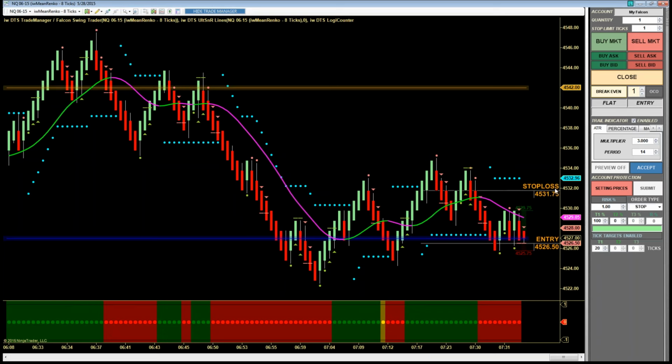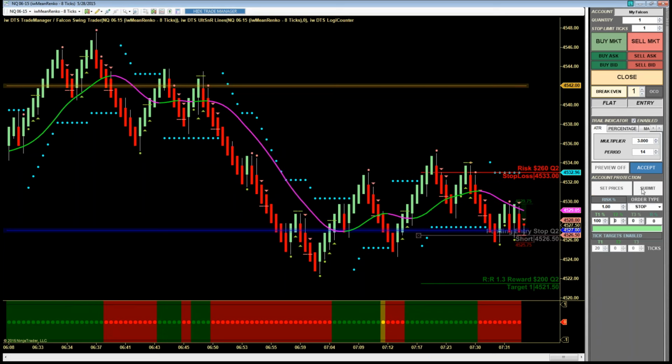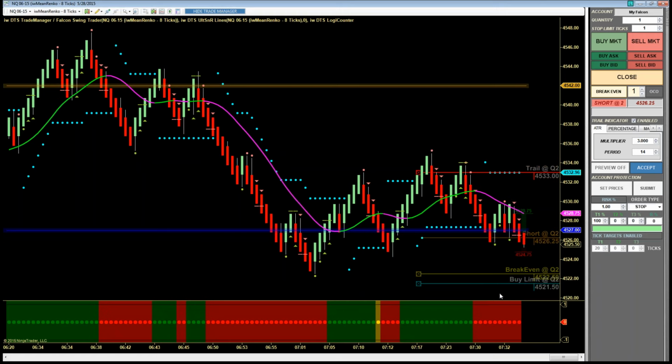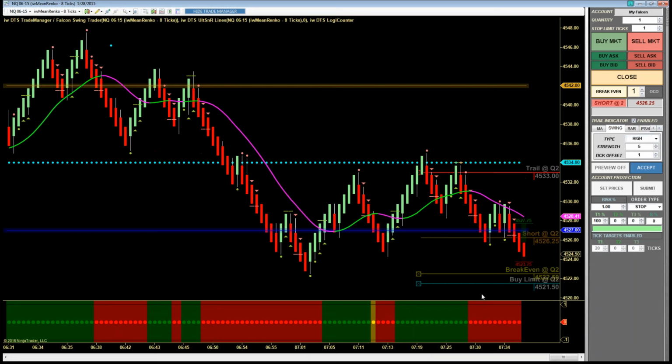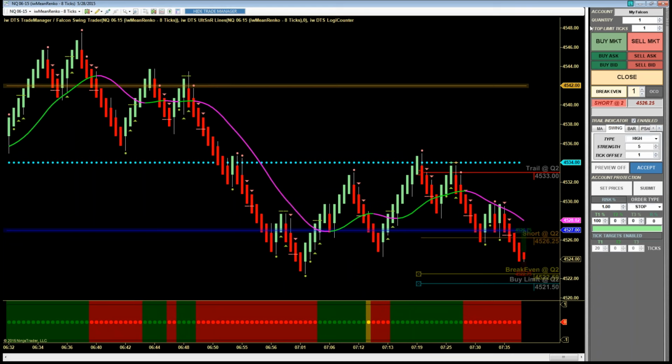There we go. There's our sell signal. We're going to cover here. I'm going to take it right on the hash mark. Chances are if I get filled there, I'm going to get filled on the low also, which you can see would have been the case. And let's go with the swing high. There we go. All is good in the world.